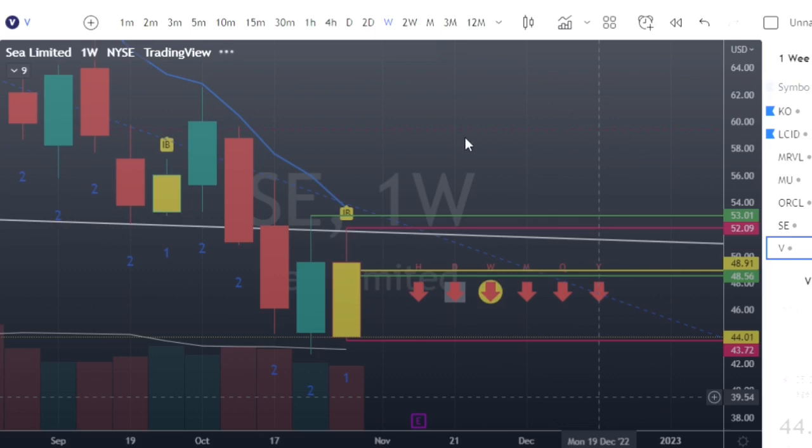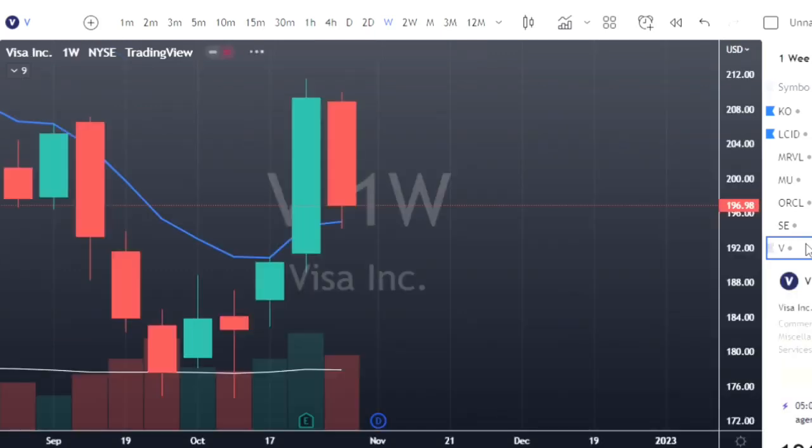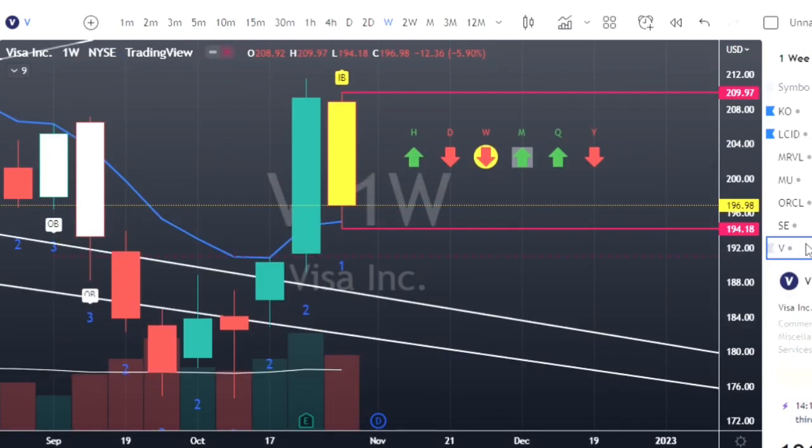V, ticker symbol V, is Visa. I don't usually use Visa. I don't use MasterCard because the spreads are too far apart. But when we're looking at these swing plays, I'm perfectly okay with that because we can get into the limit orders. We've got a little bit more time. I don't need to be in and out of this trade within 5 minutes to 2 hours. I have time for a limit order to fill. So I'm okay with taking limit orders on the swing plays.